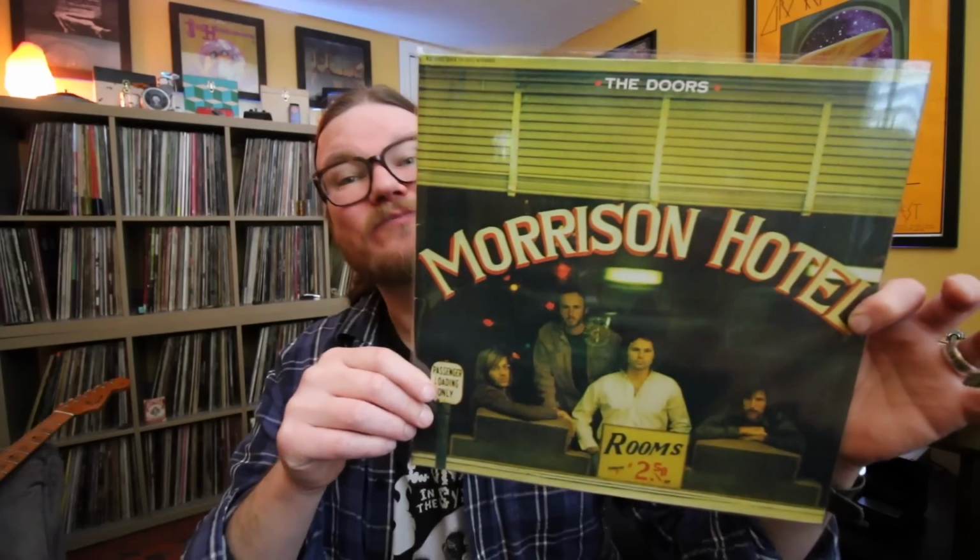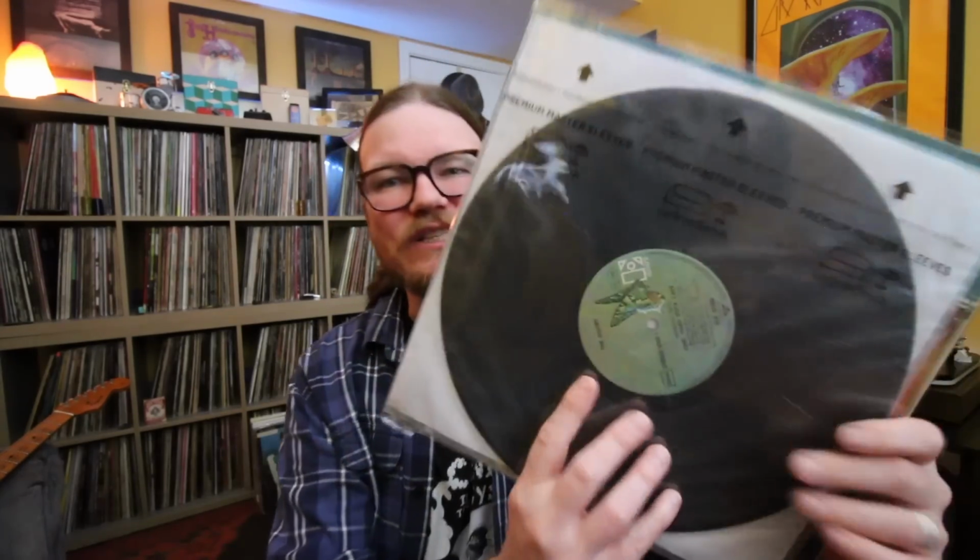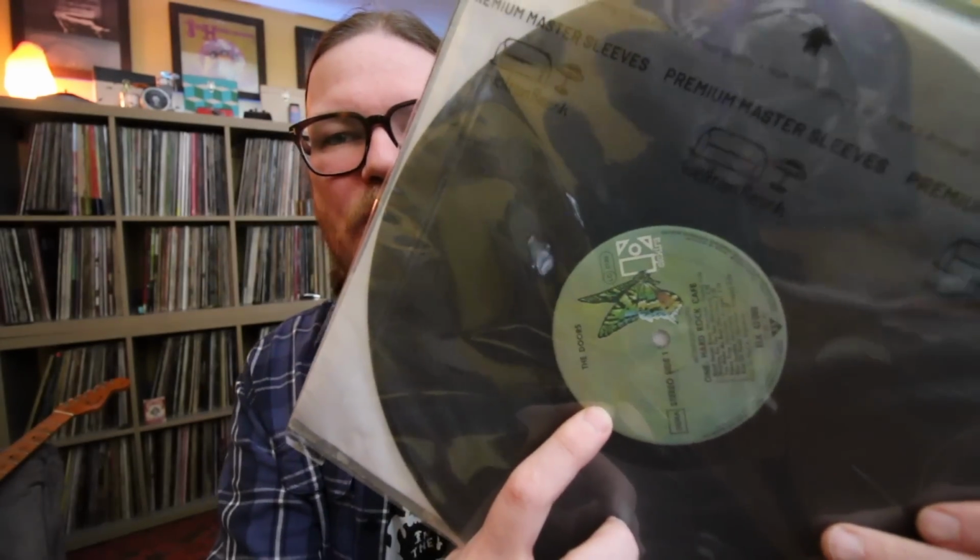This is an incredible record. I know some people have different feelings about The Doors. They're kind of one of those bands, you either love them or you kind of hate them. Me, I love The Doors. This is on the German Butterfly, look at that. Oh, yeah. Lovely sounding record.